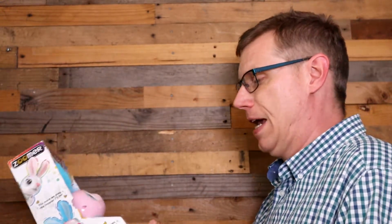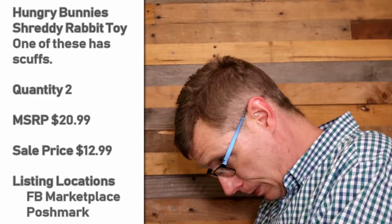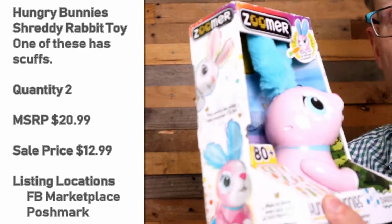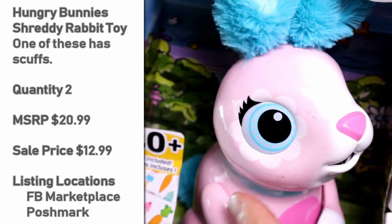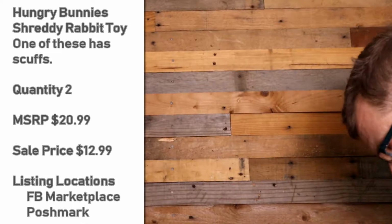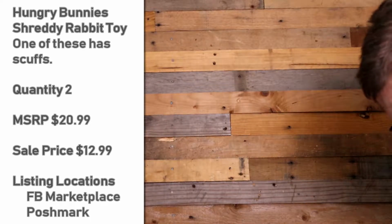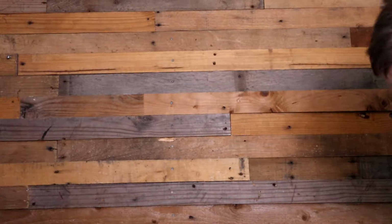So I've been kind of moving around this, and this is a Hungry Bunny's Shreddy. It's an interactive buddy with big appetites. Now, it may be brand new, but there's some scuffing on the face of this. Don't know if I can catch that in the video. See that? Right there? So, feed me my favorite treats, tickle my belly and make me giggle. It literally says here, I even make magical poops.